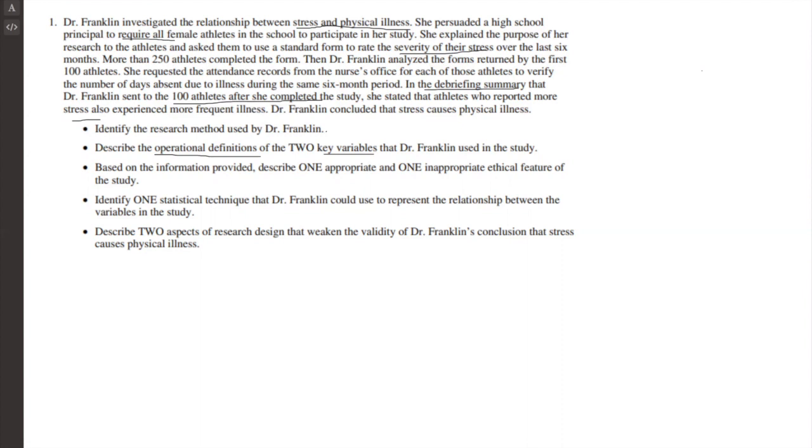What about one appropriate one? She told them why she was researching and told them about the test. It's not like they didn't know what was going on and where their answers were going to go. Perfect. They shared the statement of purpose with participants and did not keep them in the dark about why. Great. Okay. Identify one statistical technique that Dr. Franklin could use to represent the relationship between the variables in the study.